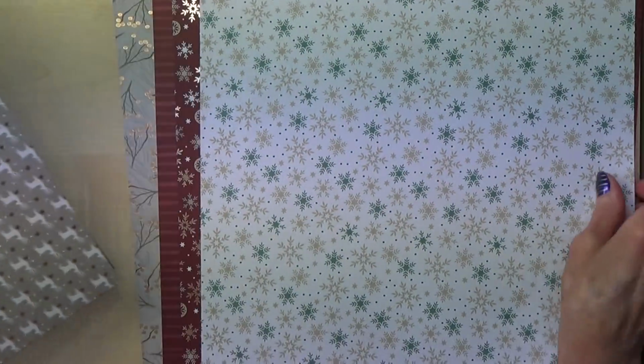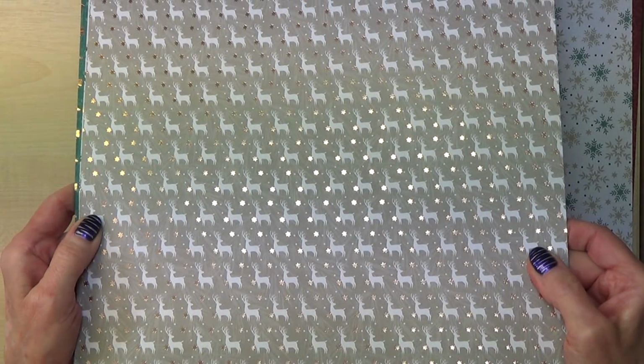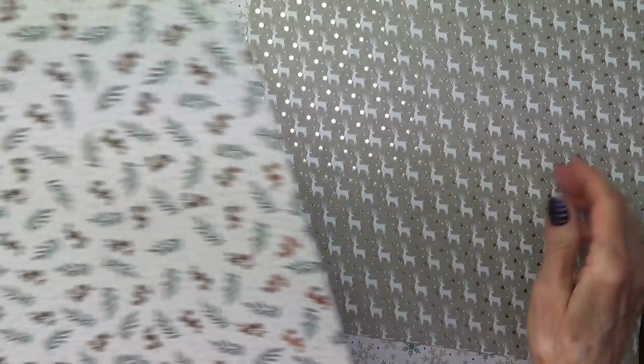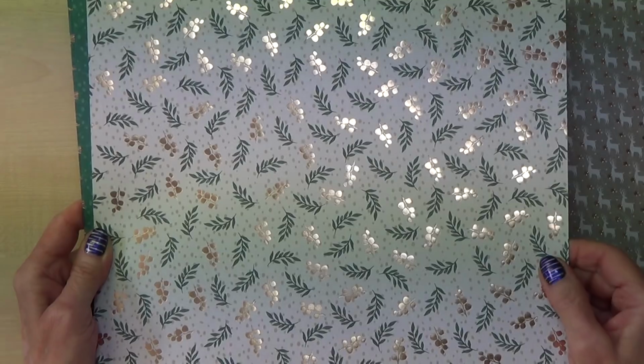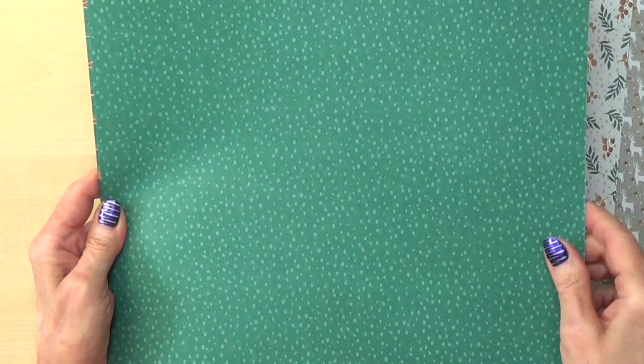And on the reverse of that, upside down, are the deer, again with foiling. And another one with foiling. I should have put all the foil ones on top, but never mind. More Tranquil Tide.